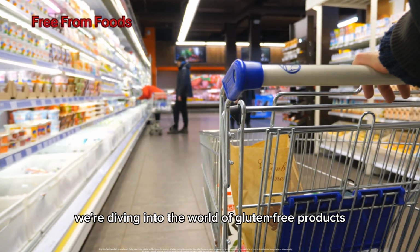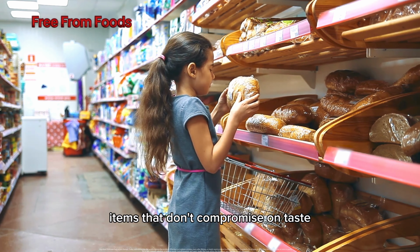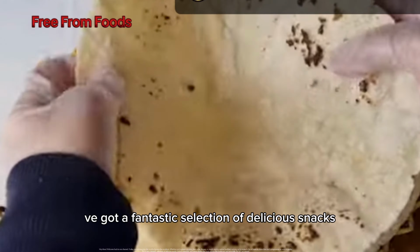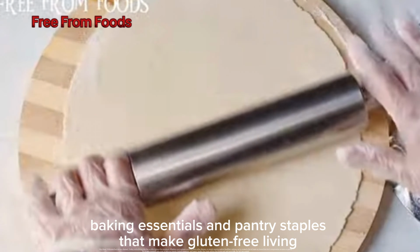Today, we're diving into the world of gluten-free products. Whether you're gluten-sensitive, have celiac disease, or simply want to explore healthier options, we've curated a list of must-try items that don't compromise on taste or quality. We've got a fantastic selection of delicious snacks, baking essentials, and pantry staples that make gluten-free living easy and enjoyable.